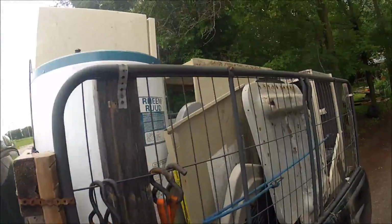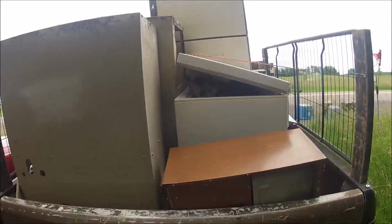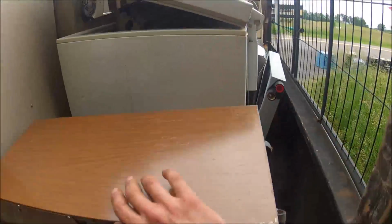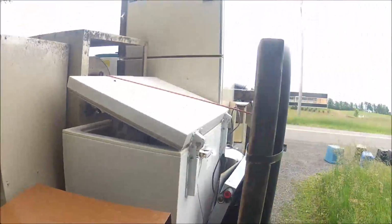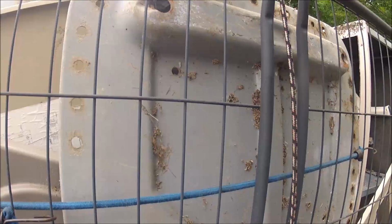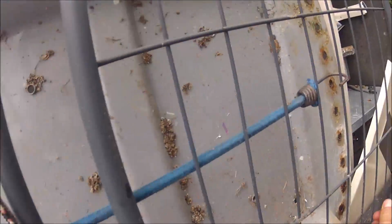Going to go do a quick little scrap run. This is my scrap load. I have 2 furnaces, a little chest freezer. This is like a dehumidifier thing. Got a big refrigerator. Those old fridges are just so heavy. Hot water tank and a bunch of other scrap. Actually, maybe I'll just tie this one down a little bit better. Something like that, just in case.